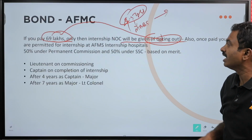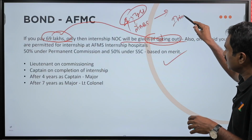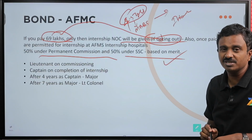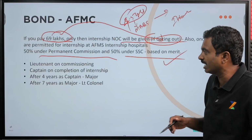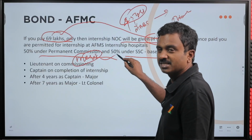And after completing their internship, 50% will be under permanent commission and 50% is short service commission based on merit. You can pick and choose. I want to be in the permanent commission usually. Then if you want to pick and choose that, then that will be as per merit, only on the basis of merit.